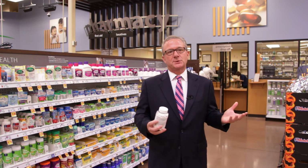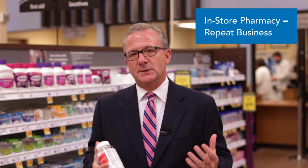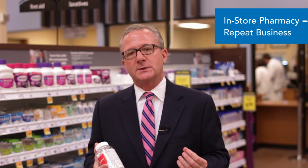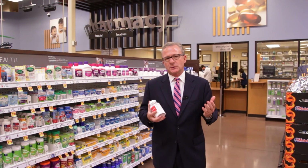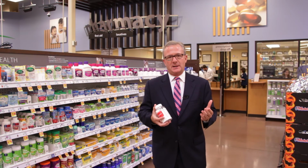Pharmacy. Why do grocers have pharmacies? Well, the key for that grocer is that repeat business. If you think about the pharmacy, those meds that you get on a regular basis, you're going back to the grocery store for those items. Think about your personal information, your insurance information. Once you have that in, you're more likely to stay. You don't want to move that around.